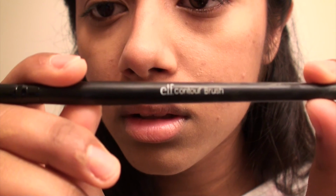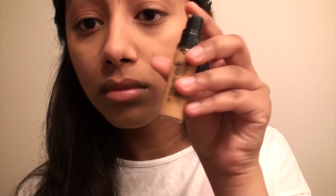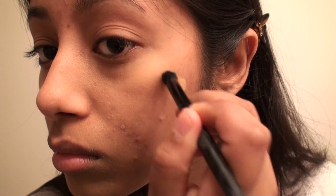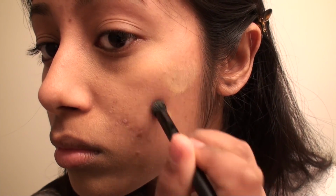So now I'm using this e.l.f. contour brush. It's actually an eyeshadow brush for your crease, but I'm using it to do a bit of spot treatment on my face. I just dip it in the same concealer, and I'm just going to be putting it over areas where I have acne scars or any other type of hyperpigmentation on my skin, because it really helps cover it up and brighten it up. So when I put on my foundation, it will look more like one skin color, or closer to one skin color, than what it would if I didn't do this step.